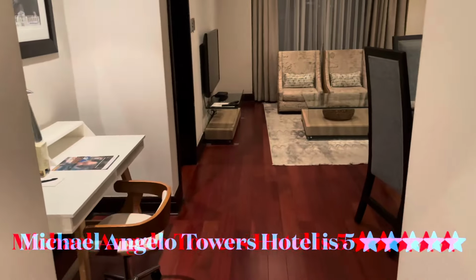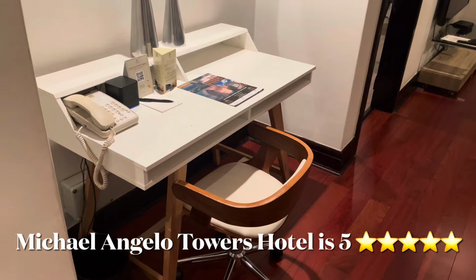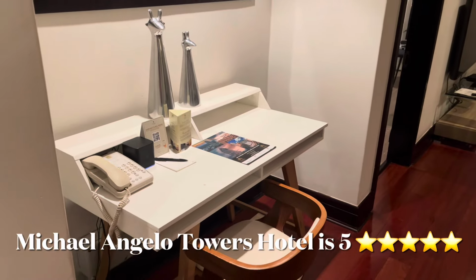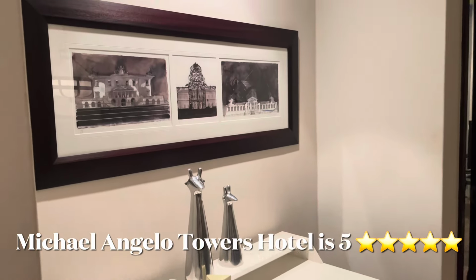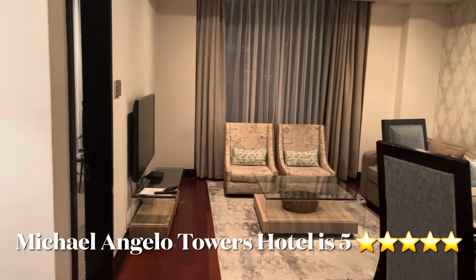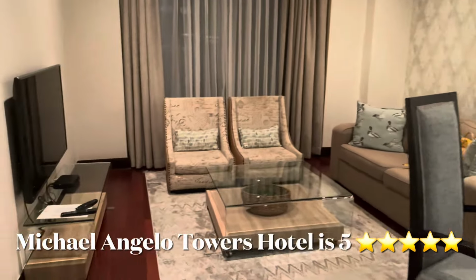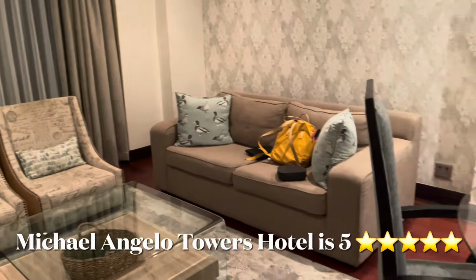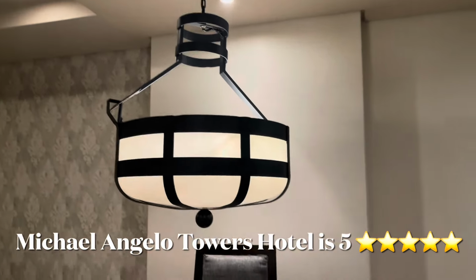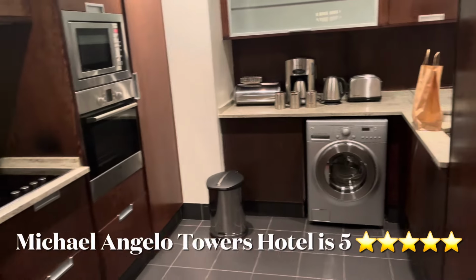So back out from the bathroom, coming through the hall, we are met with this beautiful table and chair set, like a little working desk. There is their photos. And then I'm gonna pan around so you can see the living room. Someone's already occupying here. But here's the living room. Isn't that nice? Look at the light. Really nice. And then you have a kitchen with everything in it.